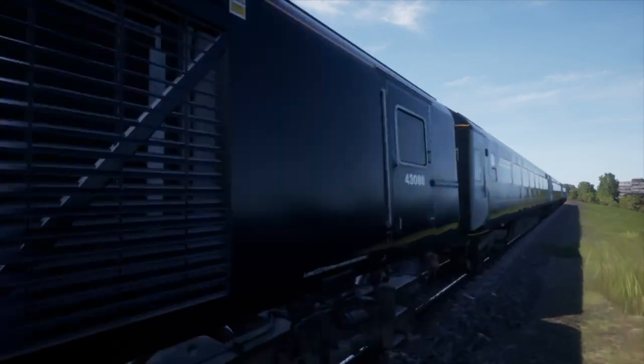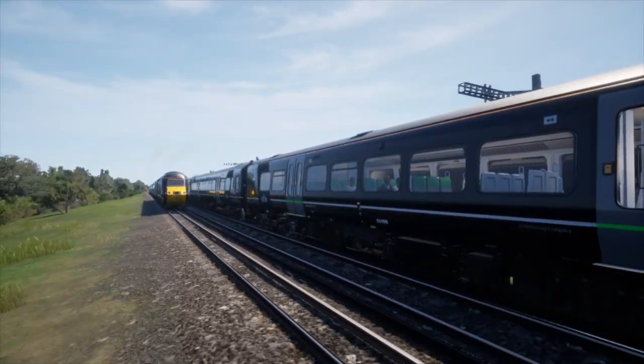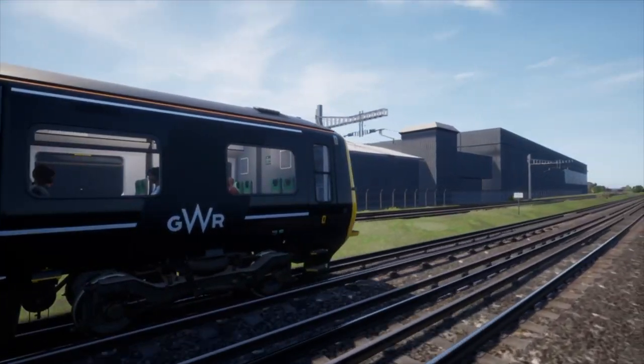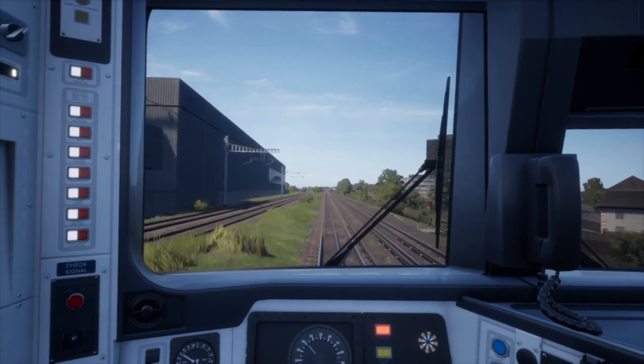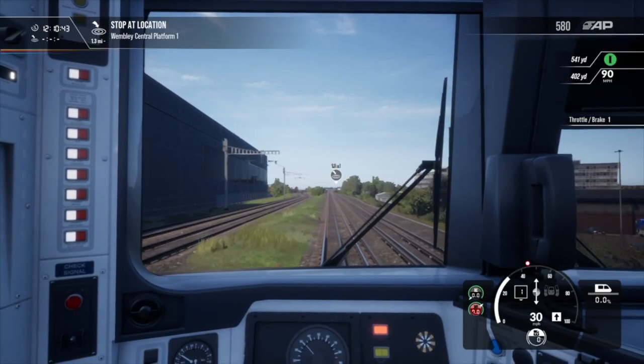Oh, it's the Castle class! It's the HST Castle set. That's amazing. That was cool to see, wasn't it, guys?